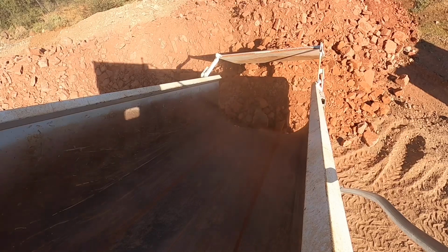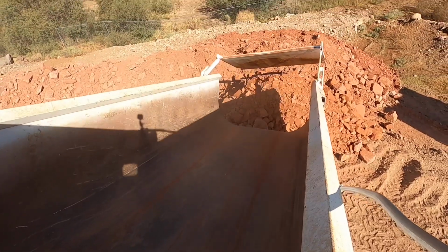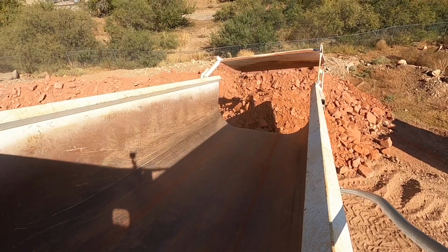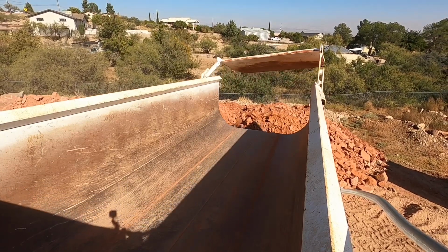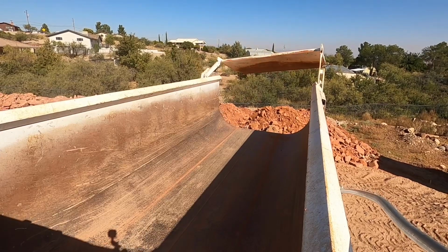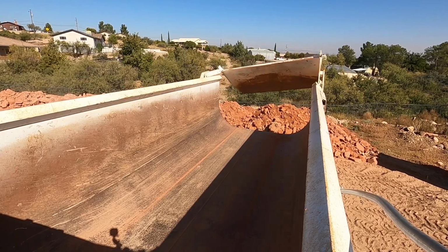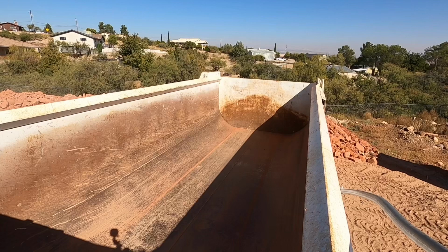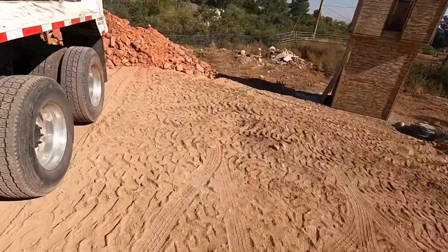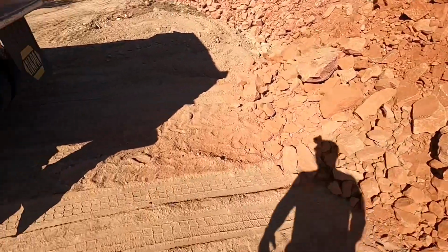All right, I think everything's out. So I'm gonna turn off the PTO. Let the bed back down. Forward a bit, give us some room back there so we can double check what we got happening. Drop the tailgate, let that thing go clunk and then lock it. Brake is set, we're in neutral. All right, let's go see what we got, see what happened. Oh yeah, that's not bad. Not bad.